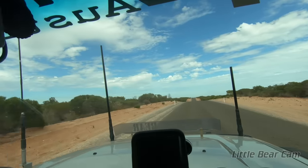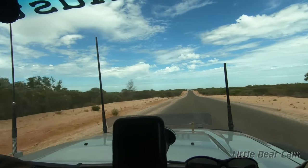I'm a bit disappointed. We used to take a dirt track in, which kept most people off. But if you look at it now, it's been bitumen for the last 30 Ks. I mean, it's a good thing, but it's also a bad thing. So hopefully we get to some rough stuff and get to wet a line soon. Cool.